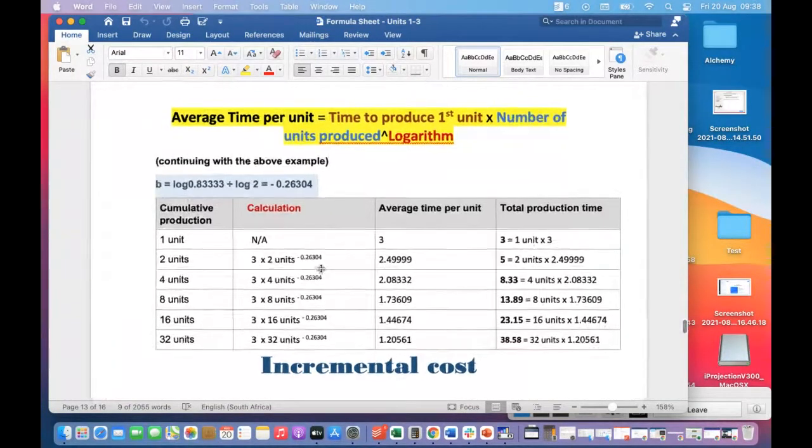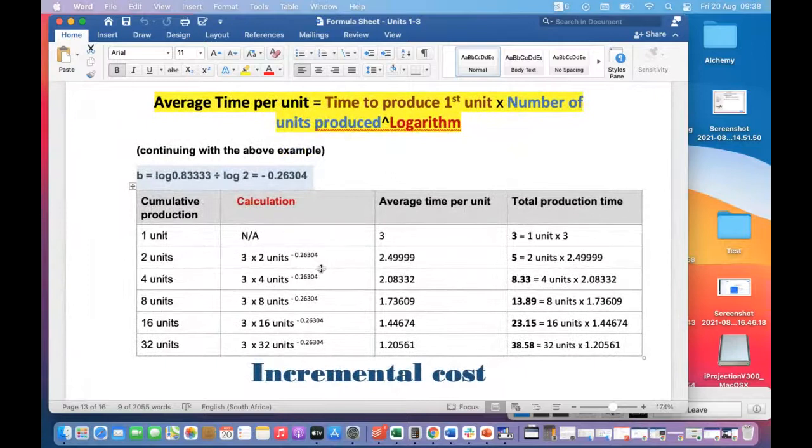This thing is requiring me to constantly zoom in. Okay, can you see that there? 0.26304. The logarithm is going to stay the same. So can you see why I was saying that? This is actually easier when you now know how to do the calculation. Because once you have the logarithm, you're just saying, how many units am I looking to produce times the actual time for one unit? And then you get your answer.